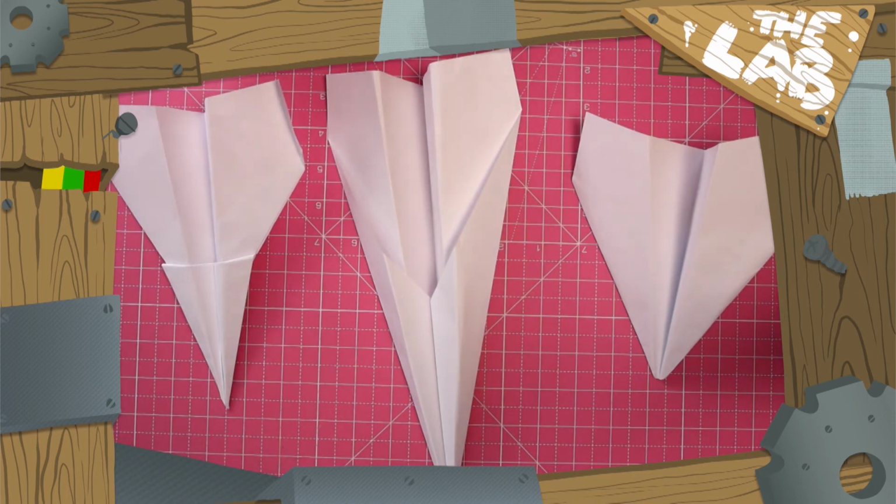A fighter plane with 2 winglets here, a basic dart one, which is good for distances and accuracy, and the one we're building today is this one here. So let's see how a glider is made.